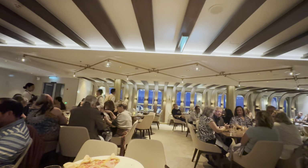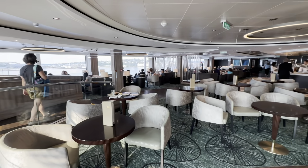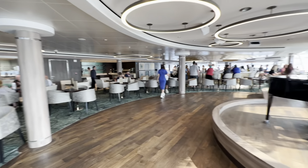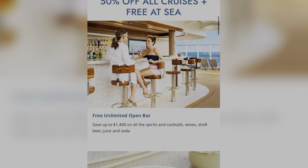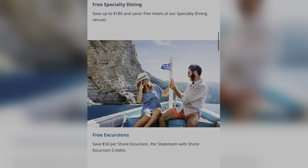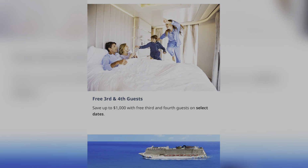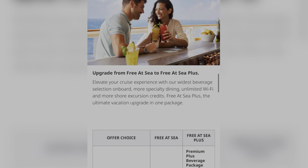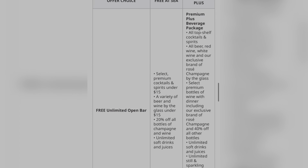Now let's get into the actual packages that are included in the free at sea. Depending on when you book, sometimes they have specials and run different promotions, but there's usually 6 different free at sea options, and mostly you're going to see either the free Wi-Fi, free specialty dining, free unlimited open bar, or free 3rd and 4th guest. Sometimes you'll also see free shore excursions, and sometimes free airfare. Free at Sea Plus has also been rolled out, and I will discuss that later in the video because I want to get more into what the standard free at sea options are.